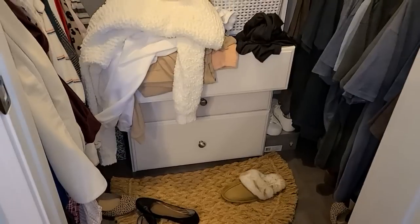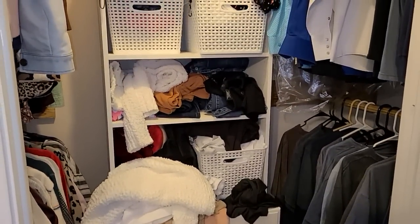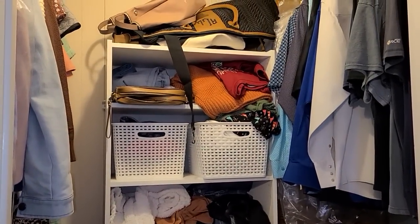So it has a couple of drawers in it, and then 4 shelves in it, which is wonderful. I've got these white bins, and there's room at the top to put stuff at the top of it. So this has been a blessing to have this in the closet.